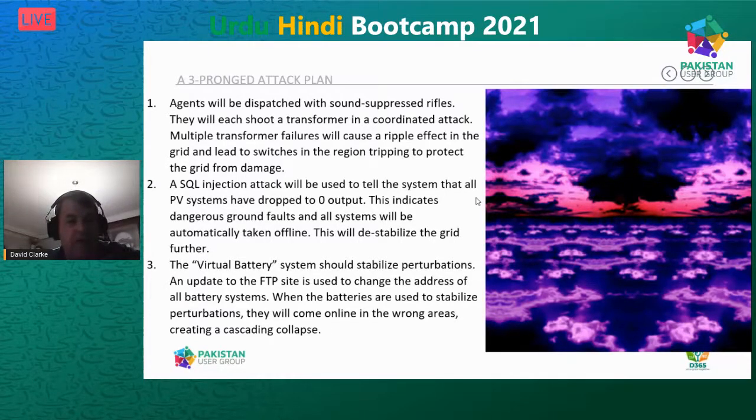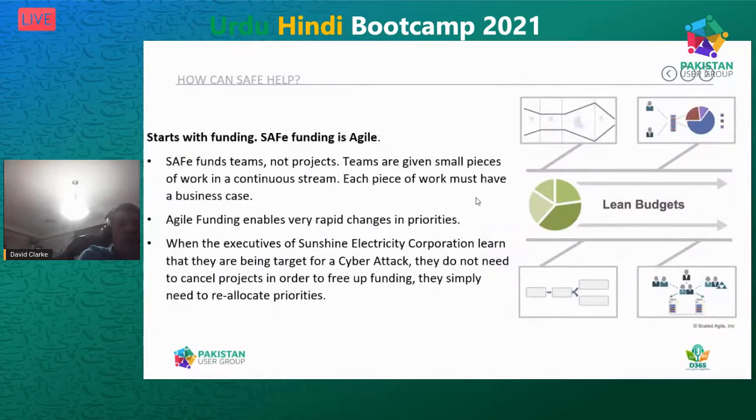But we're going to update the FTP site and change the addresses of all the battery systems. That way, when they try to correct the perturbations, batteries will come on in the wrong areas, won't come on in the right areas, and the cascading collapse will continue. It'll actually make it worse. So that's our plan. Now, back to the Scaled Agile Framework.